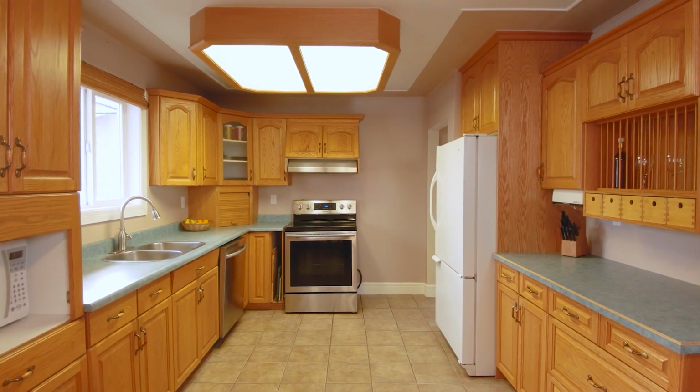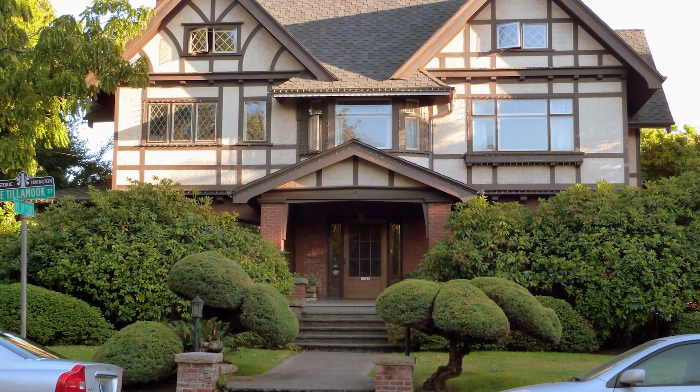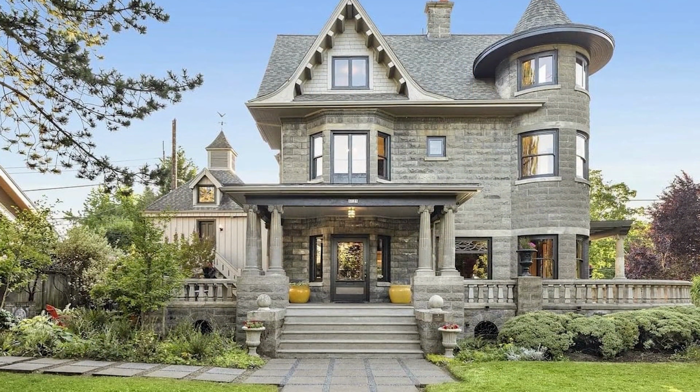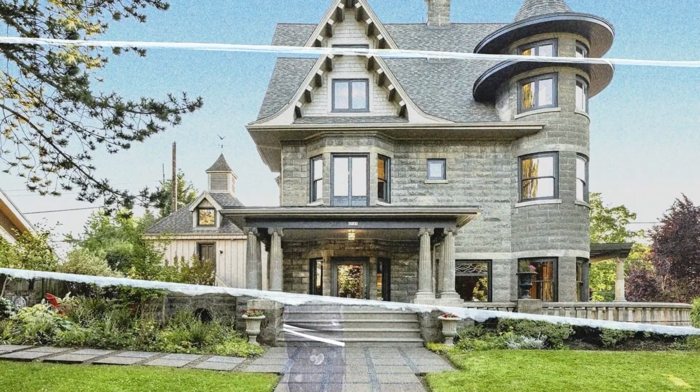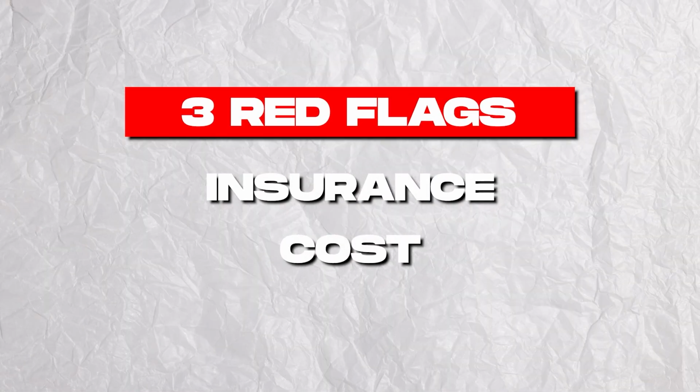We sell a lot of older homes. Obviously, Portland has tons of older homes. We're known for lovely older homes. But they require much more in terms of a home inspection. And usually there's times when we say, gosh, there's so much going on with this home that has not been brought to modern day standards that it's now a consideration for whether you decide to buy it or not, right? So yeah, this one kind of hits on 3 red flags. It's got insurance, it's got cost, and it's got safety.